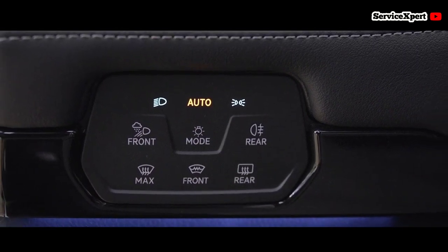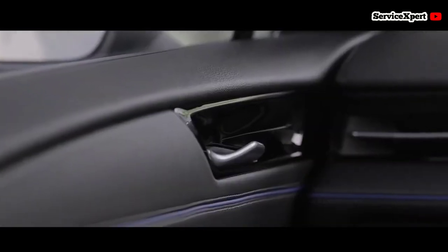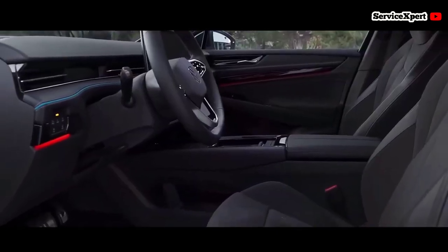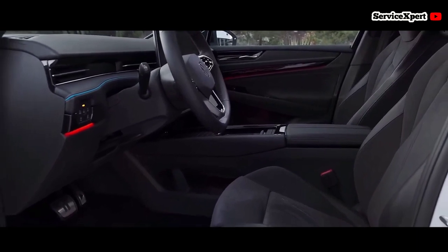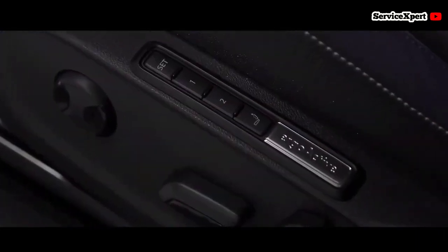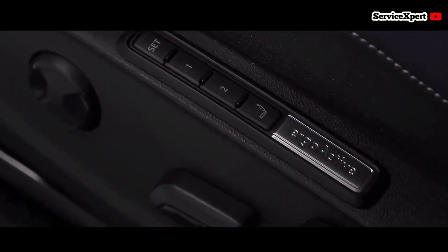The ID.7 will be produced in the Volkswagen factory in Emden, Germany, for the European and North American markets. In China, the corresponding ID.7 models will be produced locally. No pricing information has been released by the company as of yet.